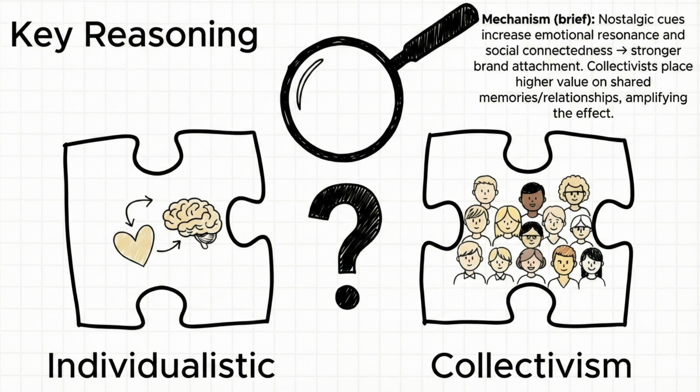And here's where we get to the really important research gap. We've got studies that show, yeah, nostalgic ads can improve how attached people feel to a brand. But here's the thing. Almost no one has asked if this effect changes based on our cultural background. Specifically, does it work differently for someone with a more collectivist worldview versus an individualist one? And this study was designed to tackle that exact question.